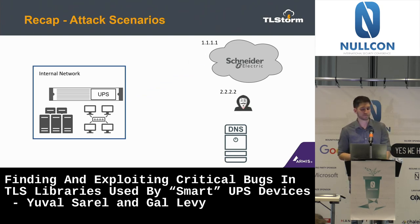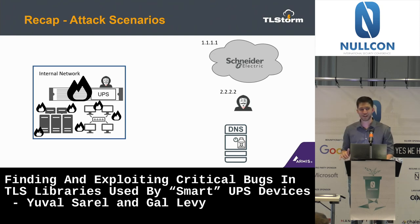Now for the attack scenario. First, the attacker is gonna poison the cache of the DNS. The UPS will begin with the same query, but this time the DNS will respond with the attacker's IP. The UPS will initiate communication, and the attacker will reply with a beautiful logo, which the UPS is gonna mistakenly confirm. From there, the attacker can upload a malicious firmware and launch attacks all throughout the network, attack connected devices, and the UPS itself, just like we've seen now in the demo.